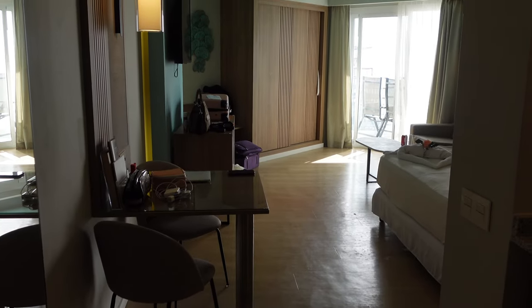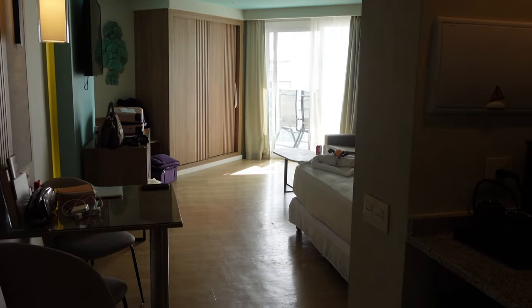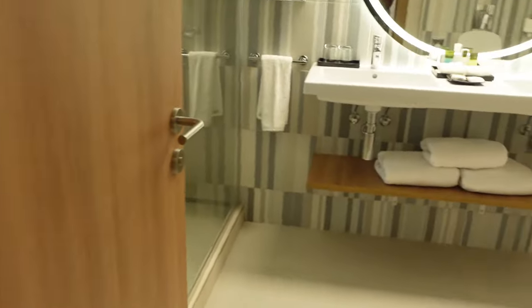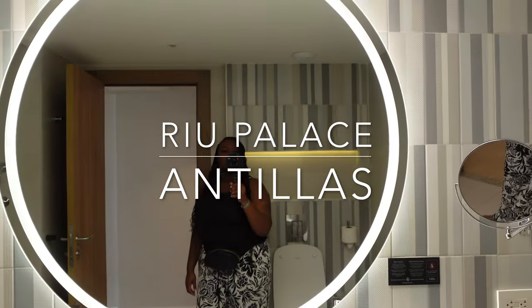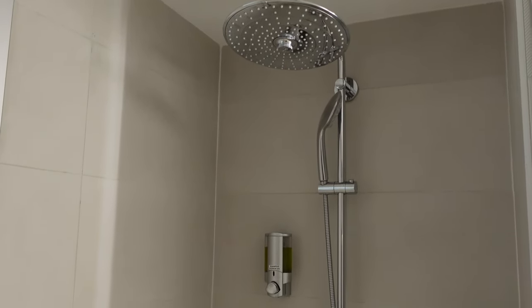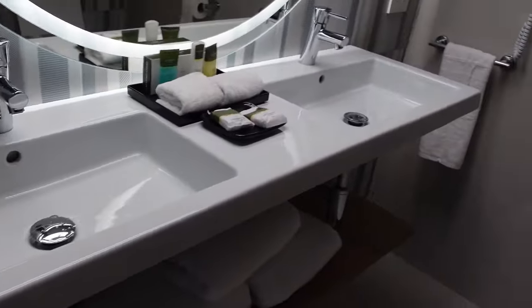Okay, so I am staying at the Rio Palace in Antillas. So I have the dream suite ocean view, so yeah, let's get started. Okay, so here's the bathroom, toilet, big nice mirror. Nice walk-in shower. It has a waterfall, y'all, and I cannot get my hair wet, but it has like another shower head that I can use. And then a his and her sink.